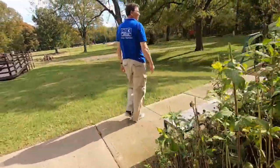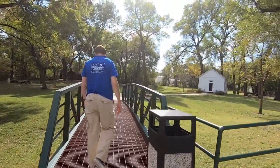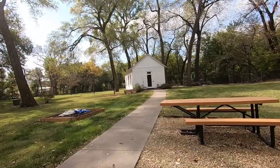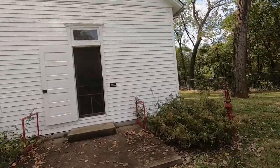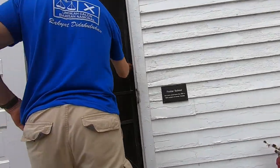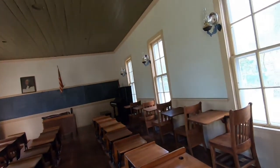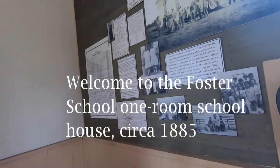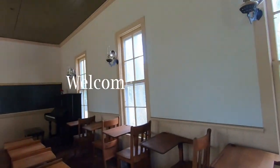Okay. There's a church, it looks like. That's a school. Church, one room schoolhouse. It's the Foster School, one room schoolhouse. 1885 to 1942. Just like looking at this. There's a wasp in here. Yeah. Right here. Look.